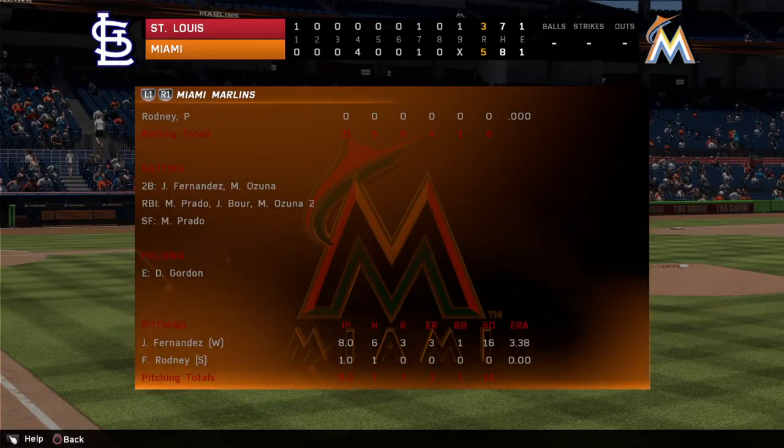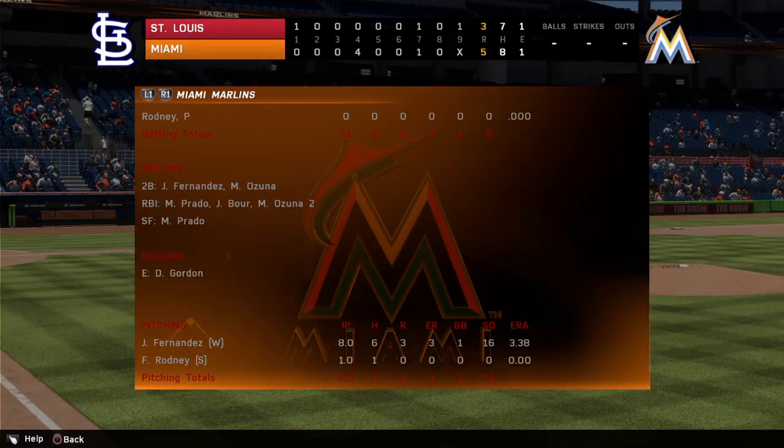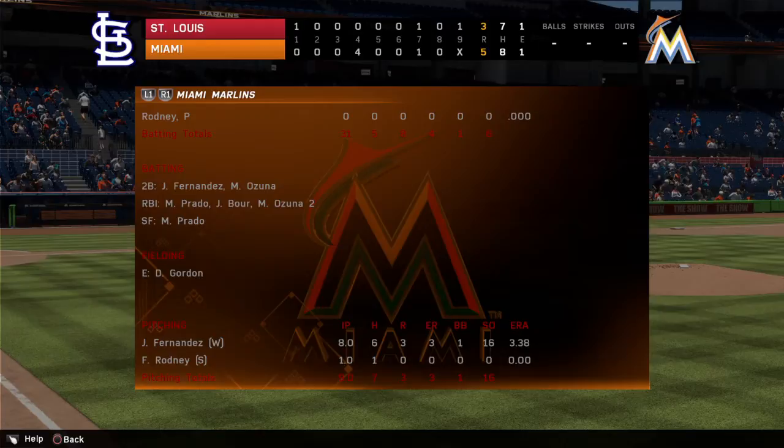The winning pitcher is Jose Fernandez. The save to Fernando Rodney. The loss goes to Carlos Martinez. Time of the ball game, 3 hours and 7 minutes.